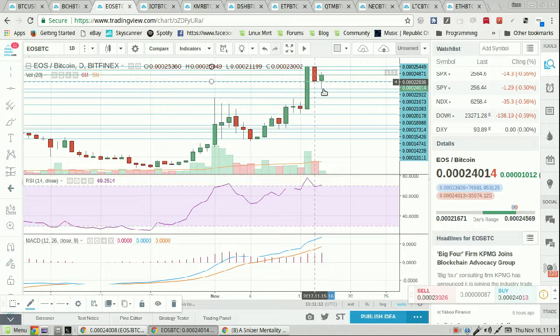at some point, 0.0021. I'd say 0.0021 is going to be the absolute lowest it's going to be for the weekend. I'd say you will be able to buy it at 0.00214, but you can still buy it at 0.0022.